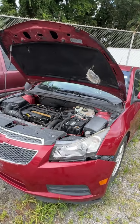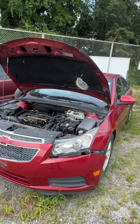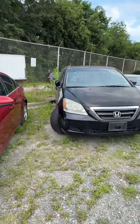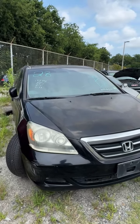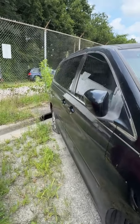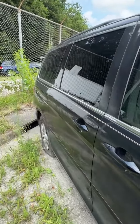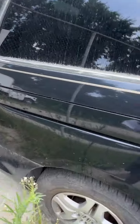And that's going to be a look at lot number 27, your 2012 Chevrolet Cruze. Lot number 28 coming up, and this is going to be a 2006 Honda Odyssey. No key on the Odyssey. Looking down the side, you can see we've got some fading paint on here, some scratches. Got a flat tire on the back end over here.